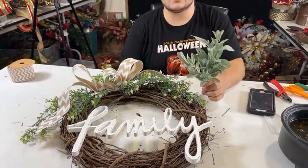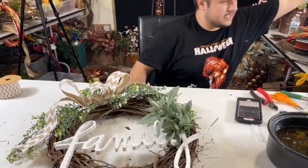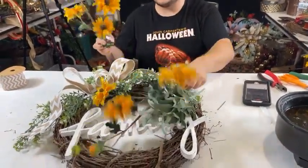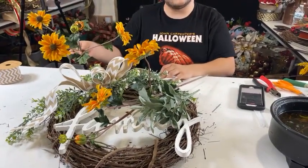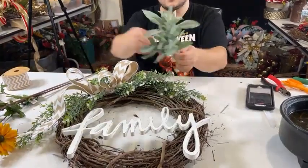Next question is, should we work in this greenery? Should we just keep this wreath white and green, or should we work in some of these? What do you think, Al? White and green or work in some yellow black-eyed Susans? I think that kind of creates a cool pop, right? Yeah, I like those. I think they're really pretty. I like those too. Should we work in a little bit of this beforehand?